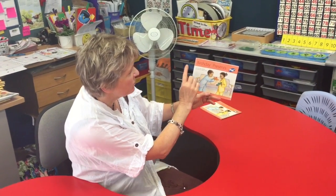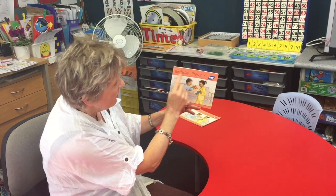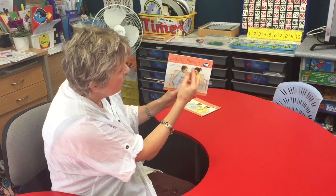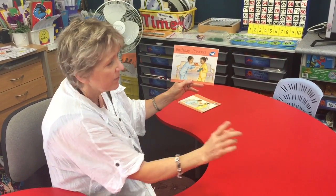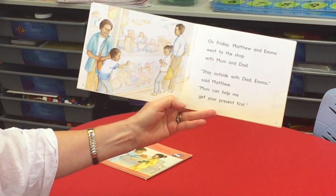Because what do you think the title says? Look at the title here. Birthday party. It could be party because it starts with a P, but what are they giving each other? Presents. Right, we're going to have a little talk through the pictures just to see what the story's about.